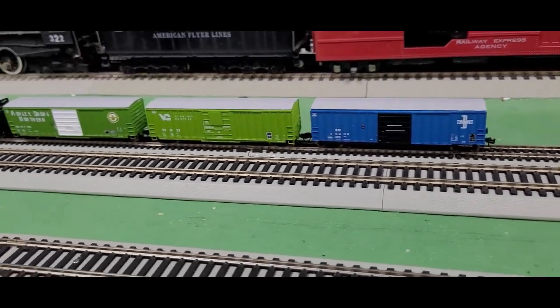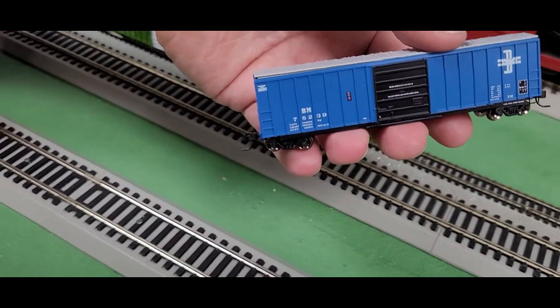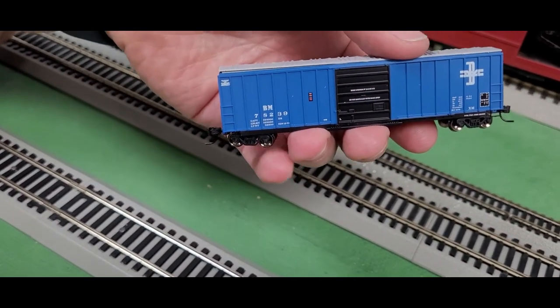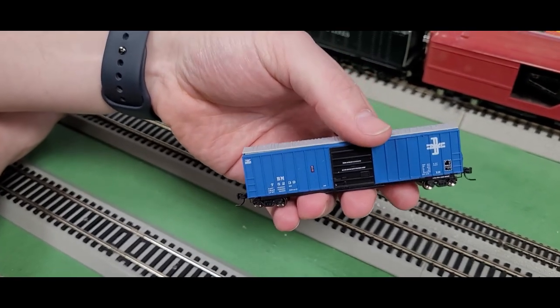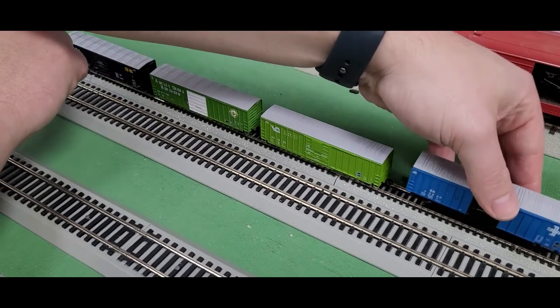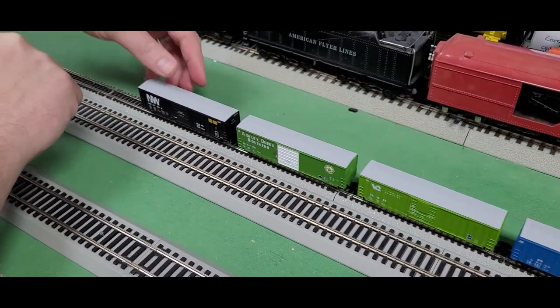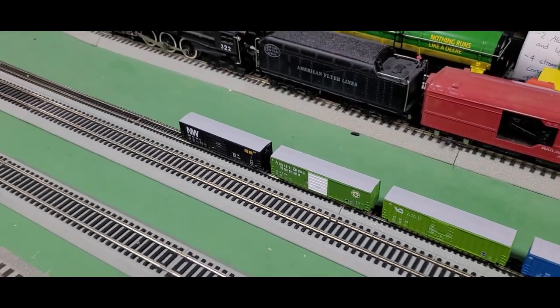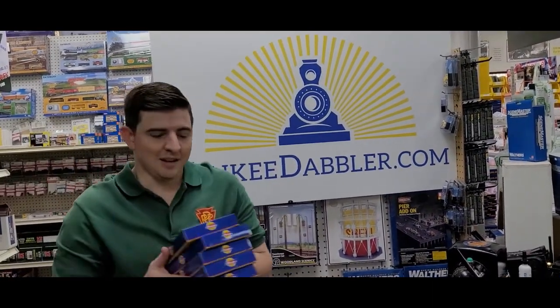And the thing I really like about these N-scale boxcars is these actually have a pretty decent amount of weight to them. So, a lot of our N-scalers like to weigh their cars down to make sure that they don't fall off the track. But these cars have a pretty good weight to them. Nice detail on these cars as well. So if you're an N-scaler and you're looking for a boxcar train, I recommend these because I think they look great.